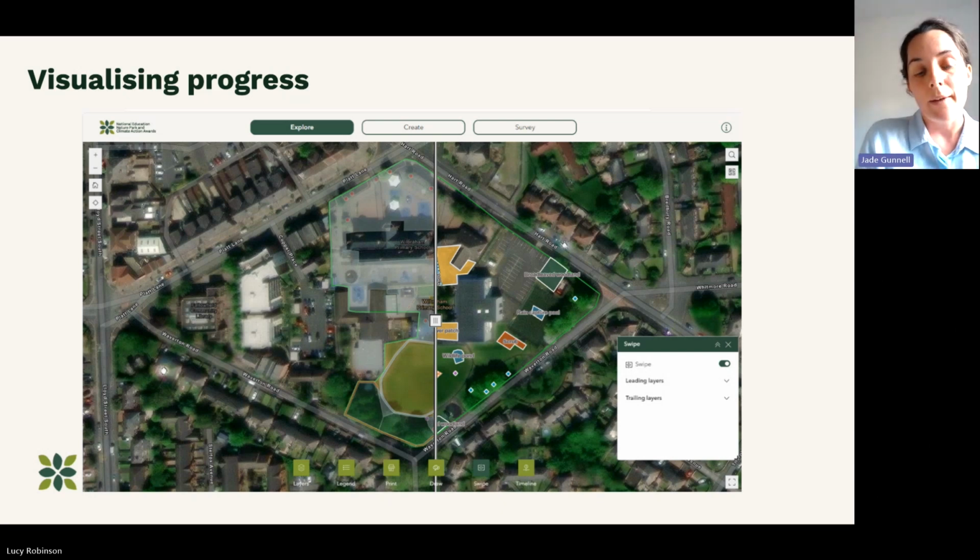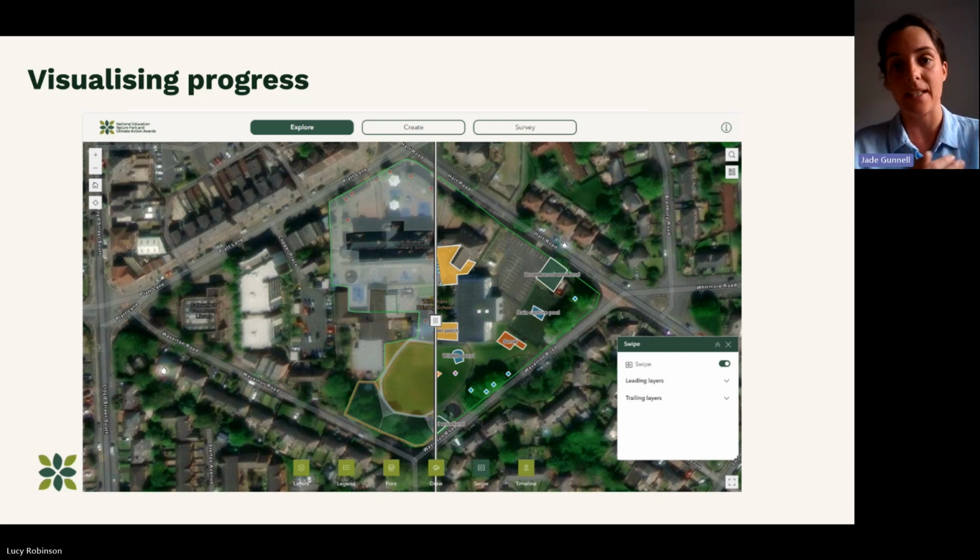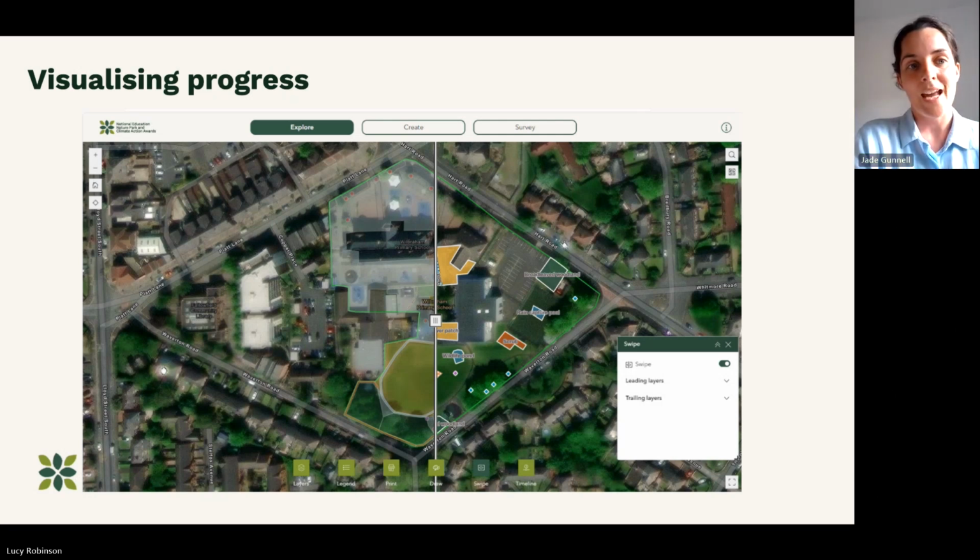And then we've also got a layers function, which will build as we add more biodiversity surveys to the programme. But at present, this is a place where they can overlay a map of where they've done their quadrats for their pollinator count surveys on top of the map to understand where their data is coming from in relation to the habitats they have on their site. And I'll pass over to Victoria.